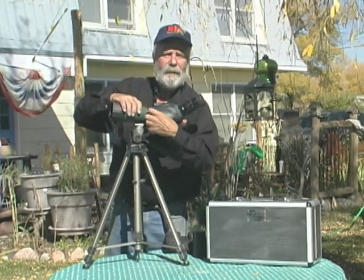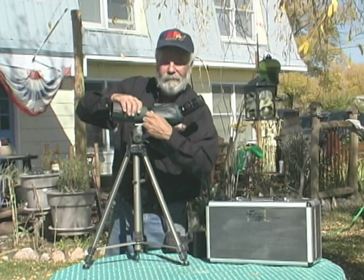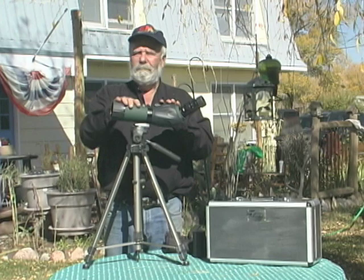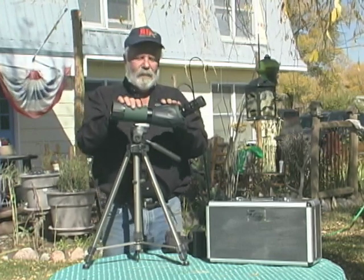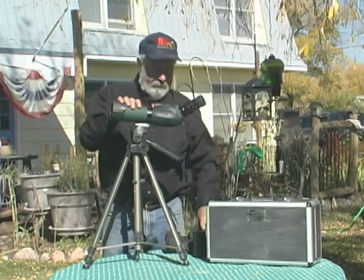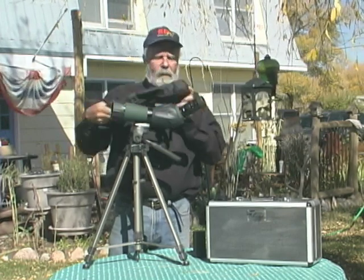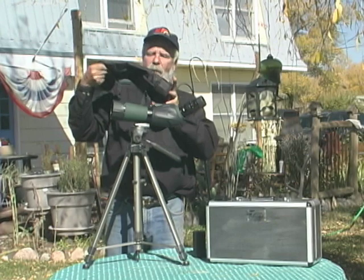Let me give you a couple of the other features that I like too. With some of the competitors, you can buy their scopes for a little bit more expensive than this one. They're not going to do any better for you. Most of them come with a soft case. Okay, this one does too. This one actually serves as a rain boot.